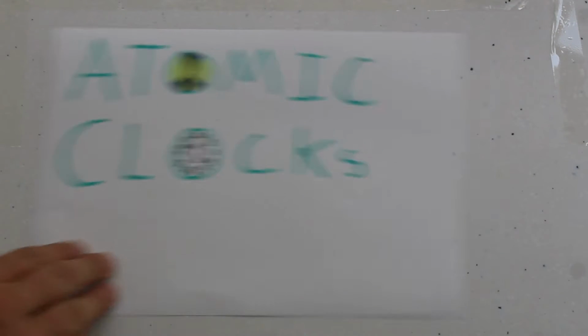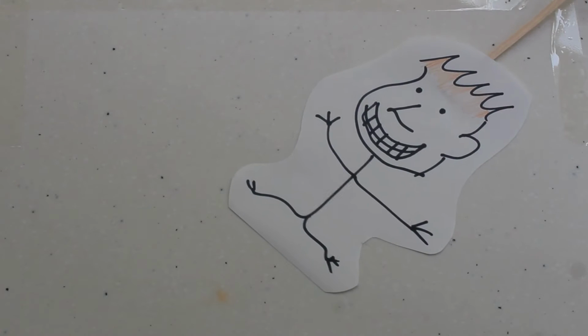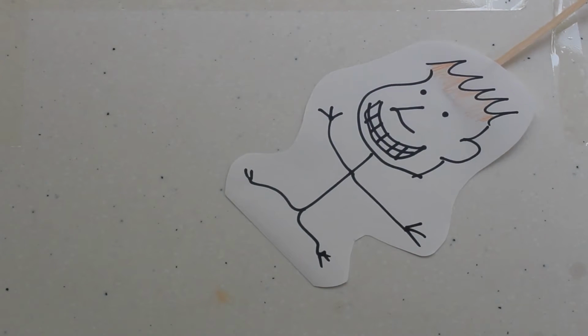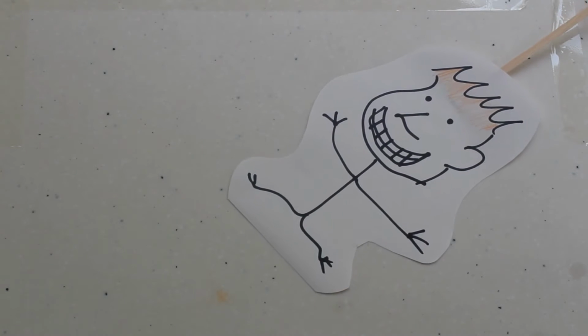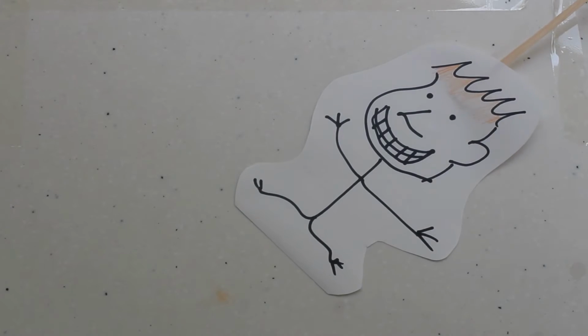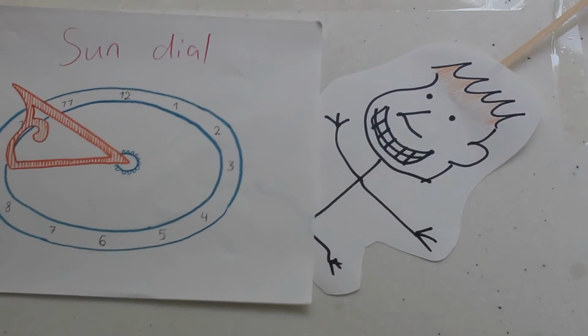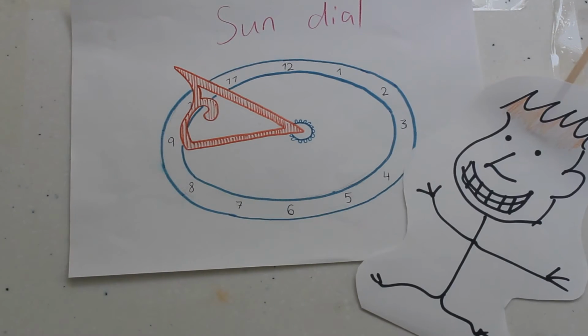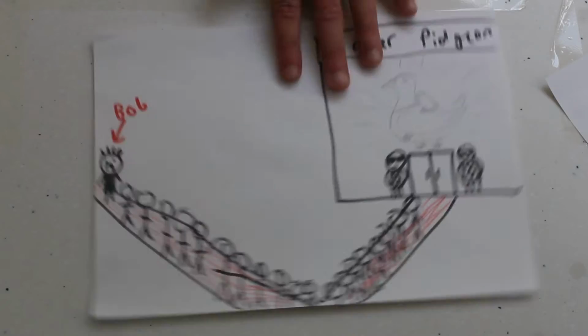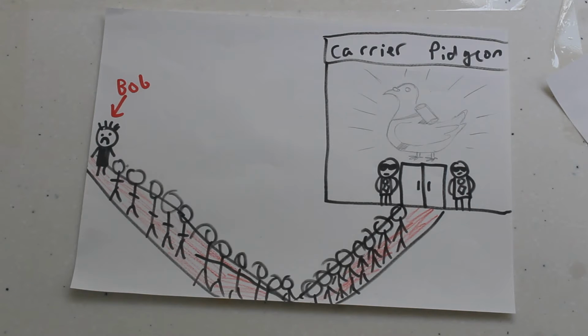Atomic clocks. Meet Bob. Hi, I'm Bob. He lives in 2000 BCE and he wants the latest in communicative technology, the carrier pigeon. I want the newest carrier pigeon. Bob uses a sundial to tell the time, and so he's very late for the opening of the carrier pigeon. I'm very, very late. This is because sundials are only accurate to the nearest hour.